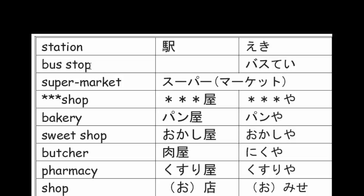Next, we've got the bus stop. Here we have it, bus. In katakana, it's from English, and te means a stopping place. And in fact, that's probably where you find the bus stays. The bus stays there whilst you hop on. Bus te, bus stop.